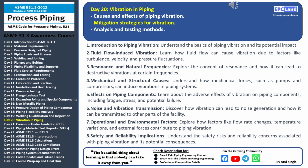And that wraps our discussion on mitigation strategies for piping vibration. In our next session, we will delve into analysis and testing methods to further enhance our understanding. Keep learning and stay curious.